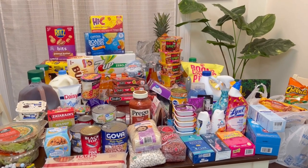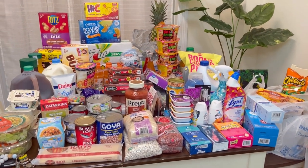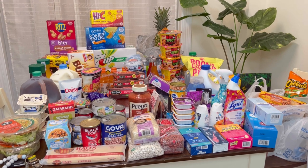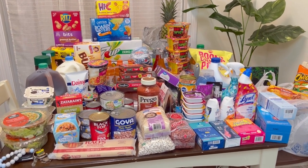Today I went to Walmart and Rouses supermarket and I have a huge haul to show you guys. Some of it is for the prepper pantry, so I'm gonna show you guys that when I get to that area. But yeah, I had to just stock up on snacks that we eat.